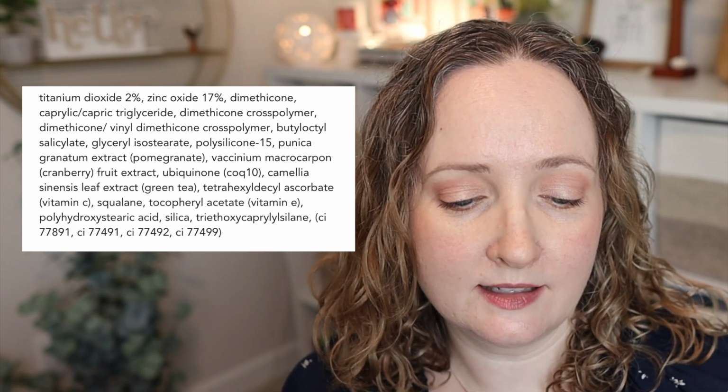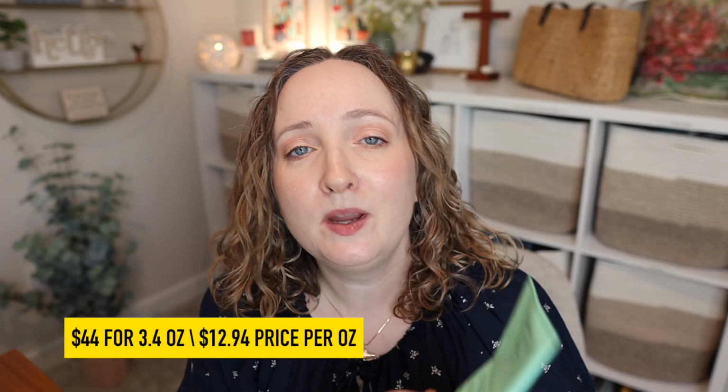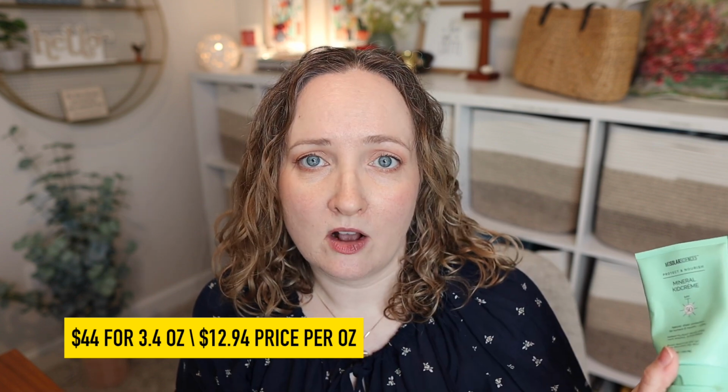I do have rosacea, vascular rosacea, and it doesn't irritate that. It says it's for 6 months of age and up. It's also vegan, recommended by the Skin Cancer Foundation. 2% titanium dioxide and 17% zinc oxide. This comes in at 3.4 fluid ounces. And here is the price point on the screen.